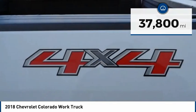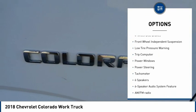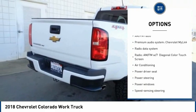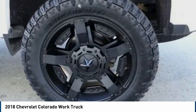Here are some of this vehicle's great options: electronic stability control, traction control, rear step bumper, four-wheel disc brakes, front wheel independent suspension, low tire pressure warning, trip computer, power windows, power steering, tachometer.